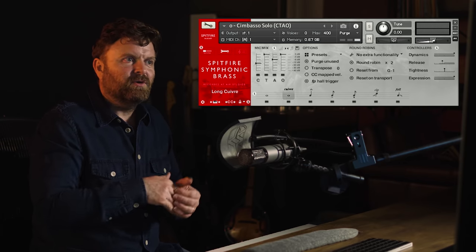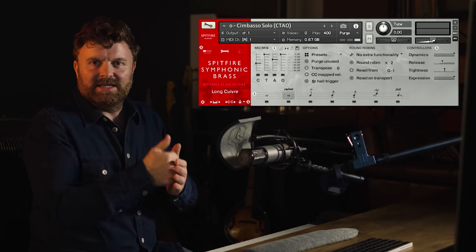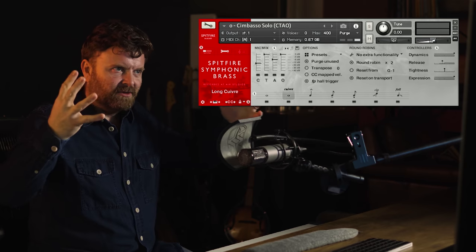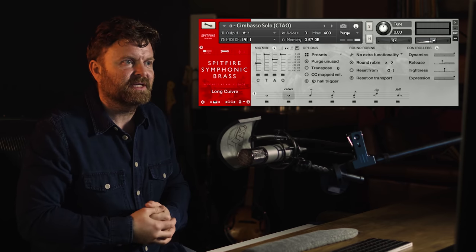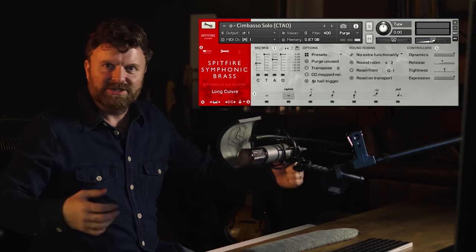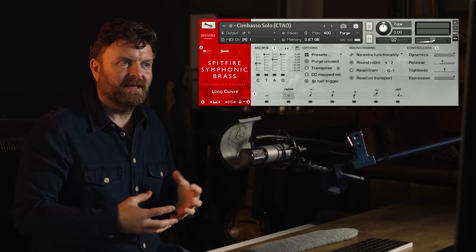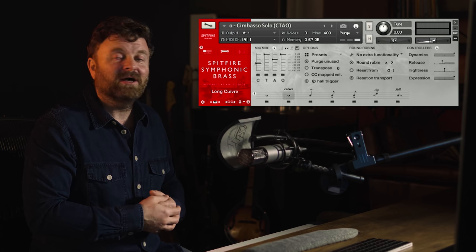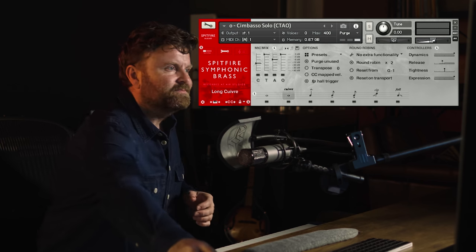But for me, the real gold of this instrument and the sound is the impact that it can add to big orchestral hit type of sounds. It really punches out the bottom end in a manner that is very hard to achieve on its slightly more cultured cousins.